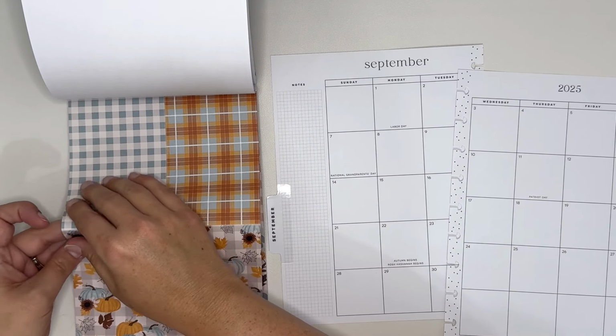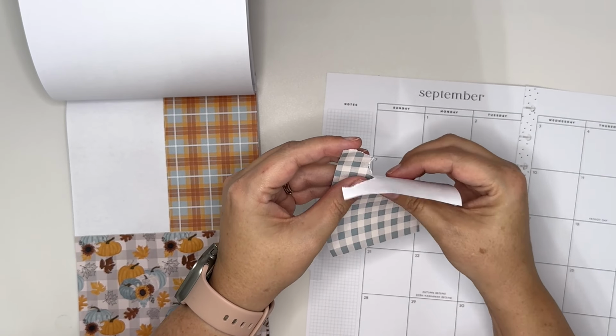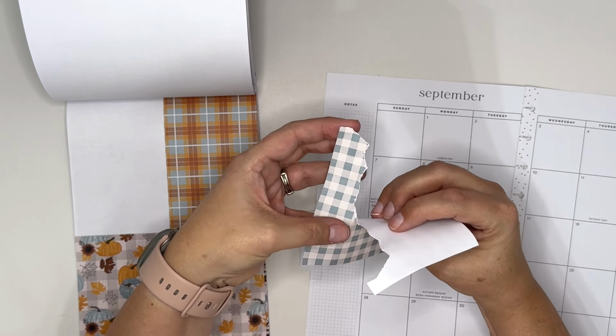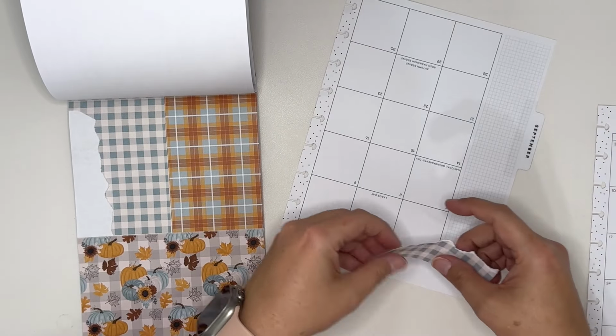So let's take this blue gingham, I should say, blue and kind of creamy color gingham, and I'm going to tear it. I mentioned in the flip throughs that you can tear this, you can punch it, you can do all kinds of things. All right, this back in the book so I don't get it messed up. Kind of like that for just a minute. And then we're going to take this and we're going to cover this up.